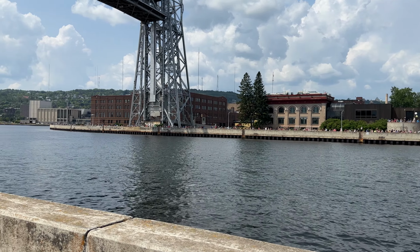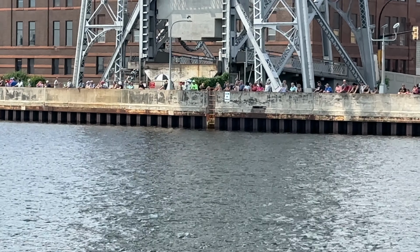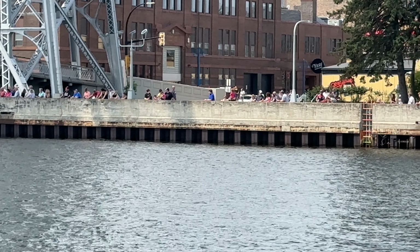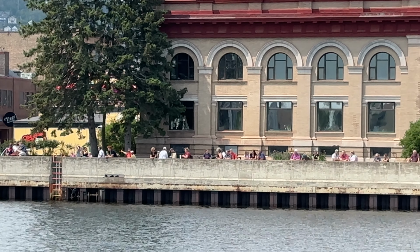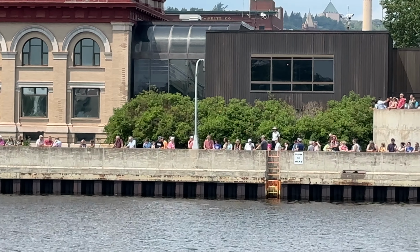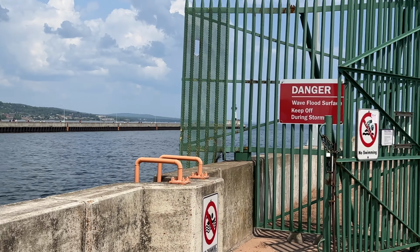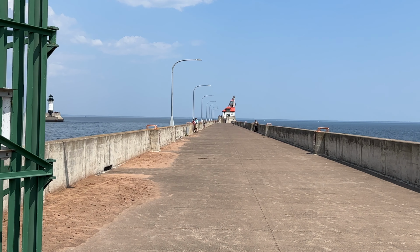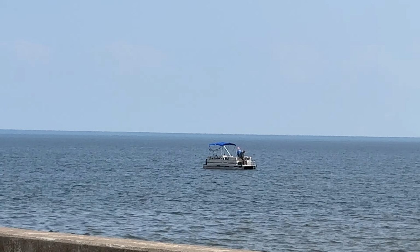I'm over here on the south pier. Give you a shot of the turnout there on the north pier. I'll pan kind of slow. You got Grandma's restaurant there in the background. There's the visitor center. Give you a shot down the south pier. Got a few people out there having some fun. Notice a person out here kind of chilling out on a pontoon.